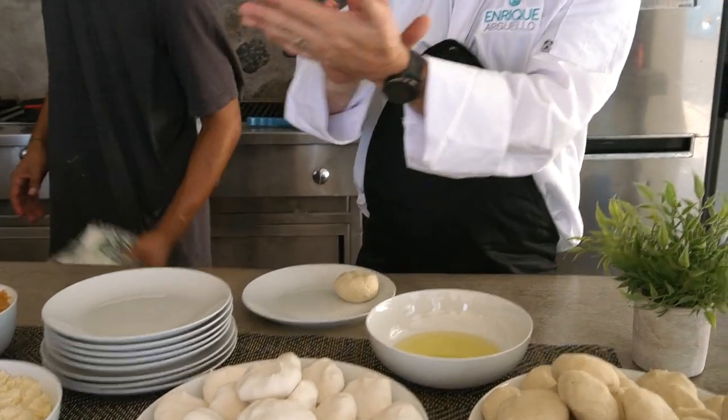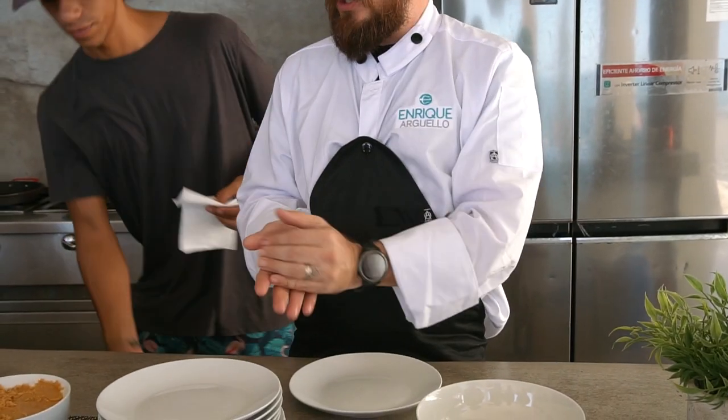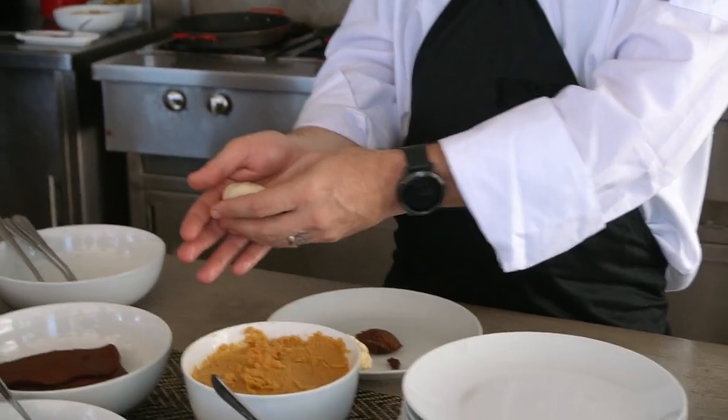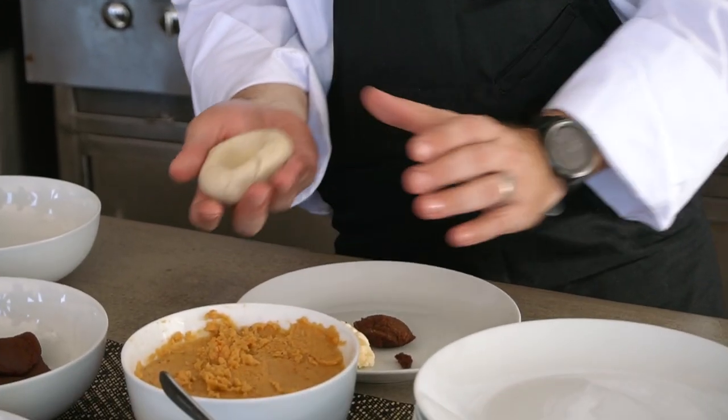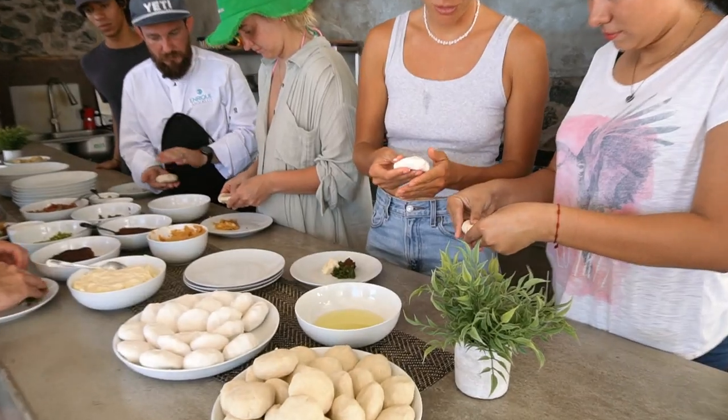Lightly oil our hands so we don't get it sticky. Basically, we need to fill this with all those ingredients. Make a little hole and put the stuff here and then you just close it. And we just start clapping. It's so soft.